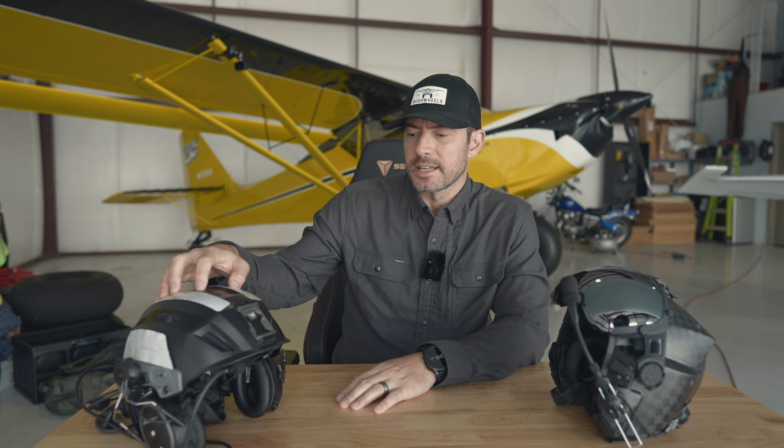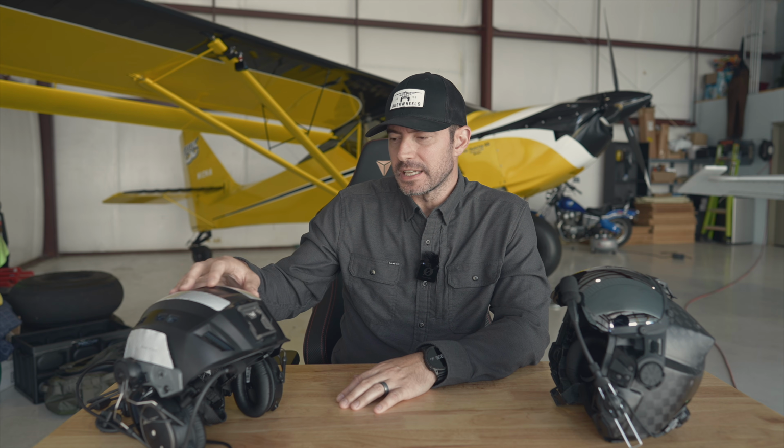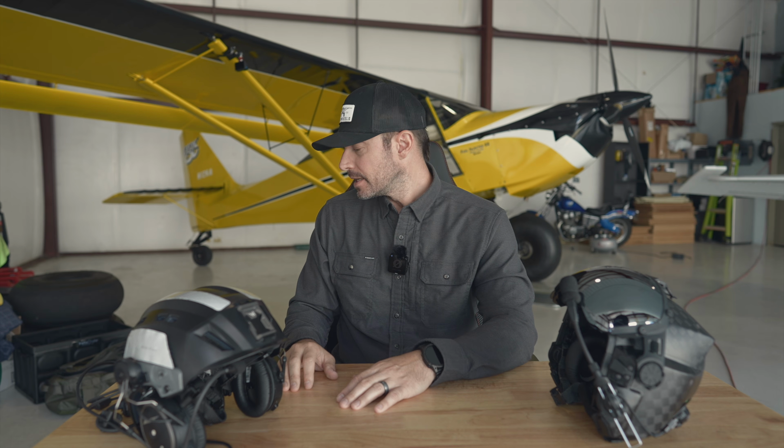This is not unlike a helmet that I would wear when I was in the military. You have all these rails and places that you can attach things if you want to, so I wanted to make sure I understood the whole ecosystem. That's why I went that way. This helmet without anything is about 360 bucks.